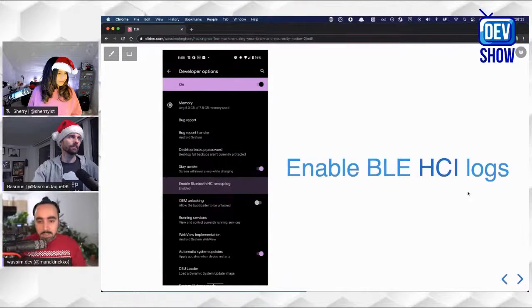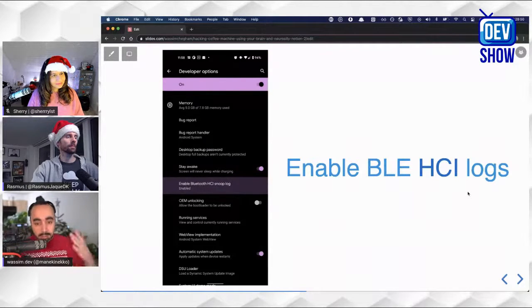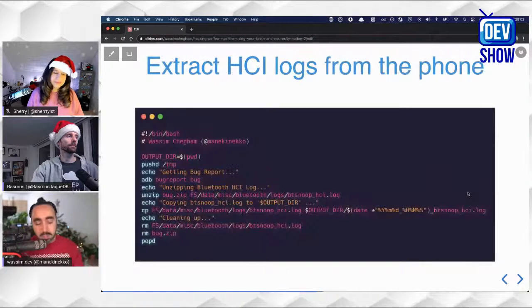So the next step would be to enable Bluetooth logging on your phone. Here I'm using Android. When you use the app made by the coffee manufacturer that connects to your coffee machine and triggers beverages, it's sending and receiving Bluetooth packets. So in order for you, the developer, to log all these packets, you need to enable this option in your Android developer options, and then extract those logs and inspect them.